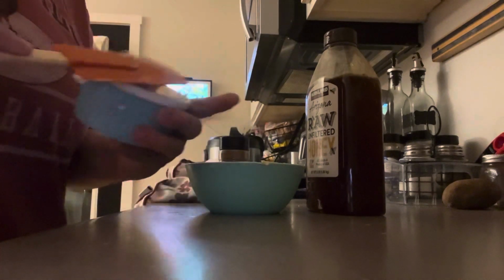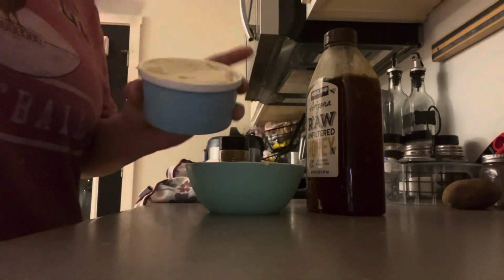And it came out so good. My kids were so happy that I made it. I'm definitely going to be making this for Thanksgiving also.